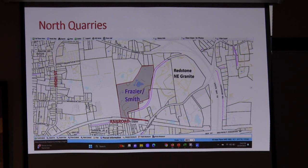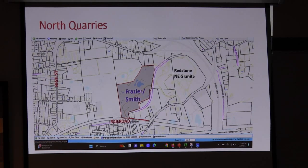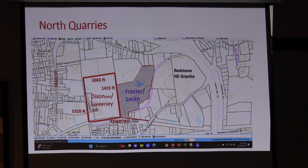Here I'm showing you the approximate boundaries of the Smith North Quarry, and we'll come back and talk about what we know about that in a bit. And I indicated the general area of the New England Granite Redstone Quarry. But I want to start with Dixon Granite Works property in red, because when Harriet P. Dixon sells it to the Granite Works in 1893, it is a simple rectangular shape except for the curve of the railroad, and the survey drawing is included in the recorded deed.